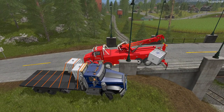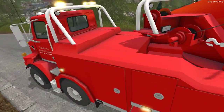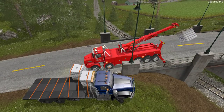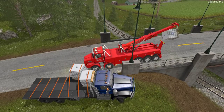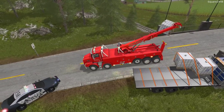Since this isn't really that heavy of a load, let's get this extended out. And we'll just kind of drive forward slowly. I mean, it's not that heavy. And the pallet's going a little crazy on us, but that's okay. And we'll put it right back now on the flatbed.